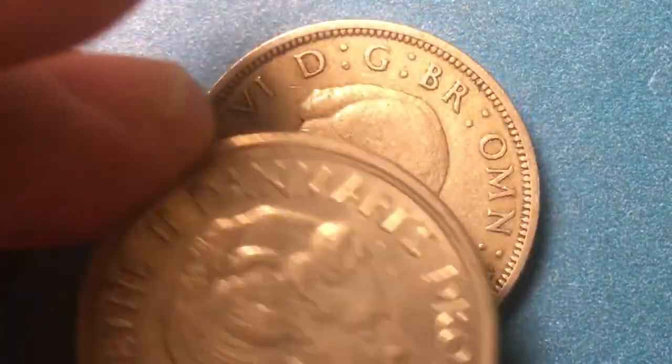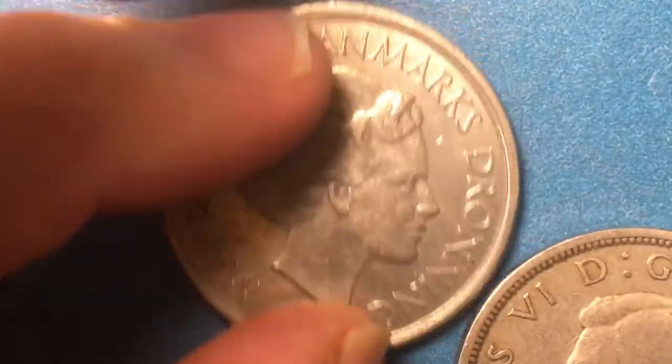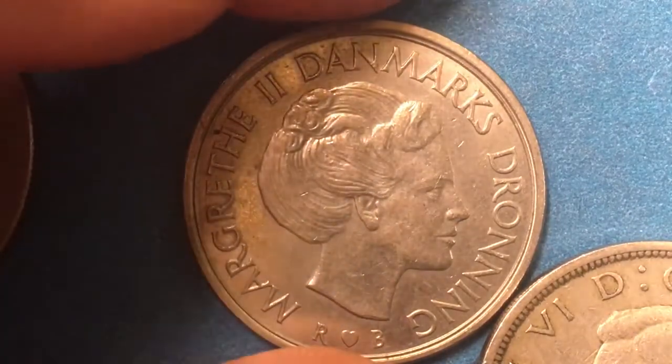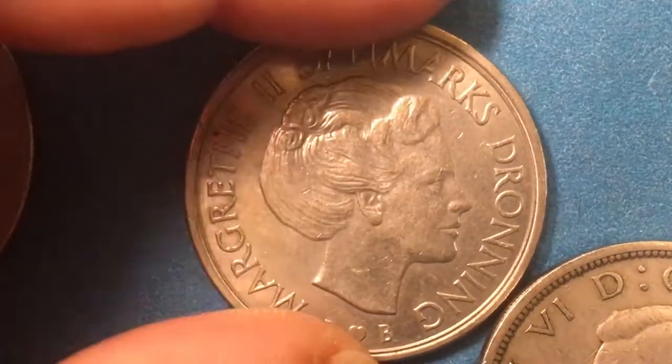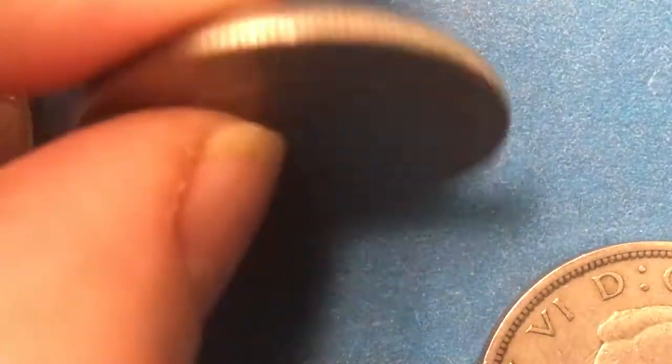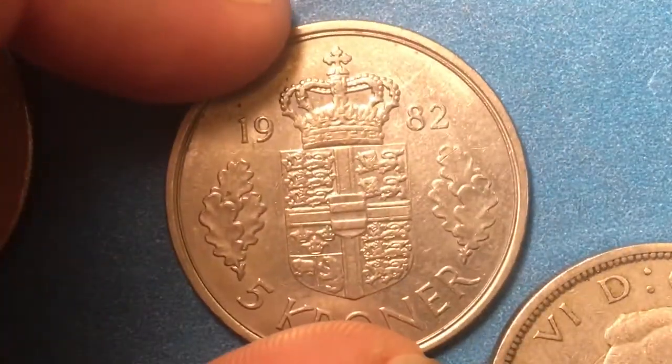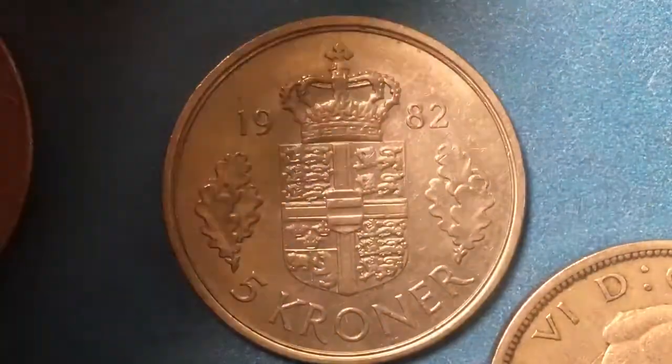Next, we have a coin from Denmark, which is even bigger. If we take a look at this coin, it has Margrethe II of Denmark, and if we look at the bottom of it, the reverse, it's a 1982 5 Kroner coin.